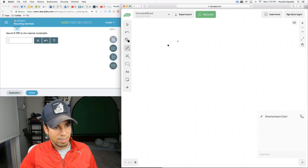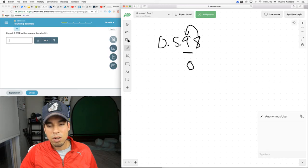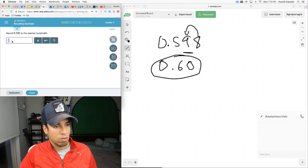Okay, now we're rounding to the nearest hundredth. So 0.598. Where's the 100th spot? Right here. Okay, so we look to this digit. Is it 5 or greater? Yes. So it knocks this one up. But what goes up above 9? Well, it's 10, so that becomes a 0. But that also knocks this guy up to 60. So our answer is 0.60, strangely.